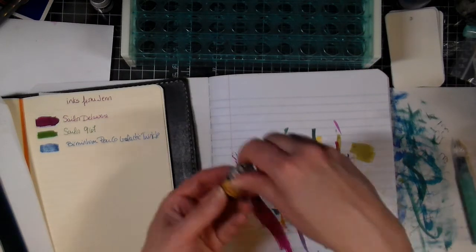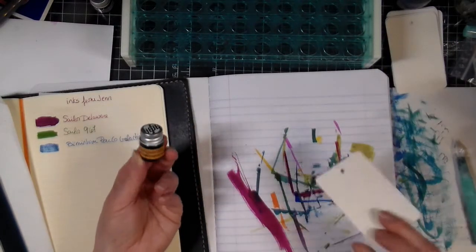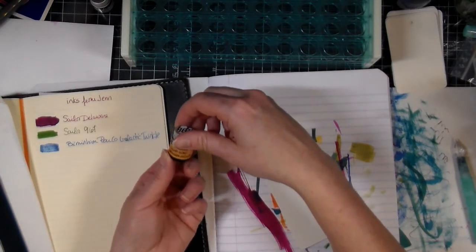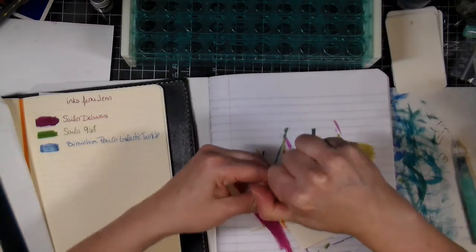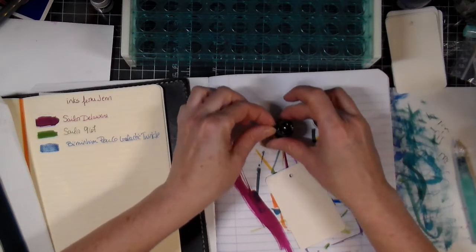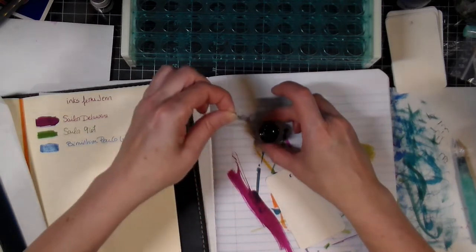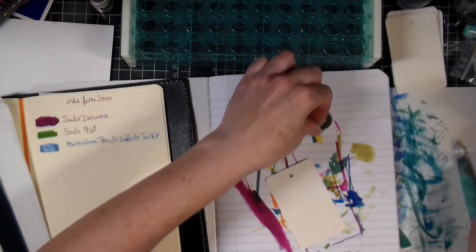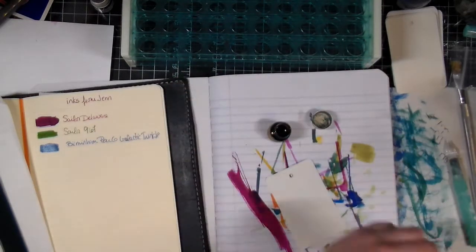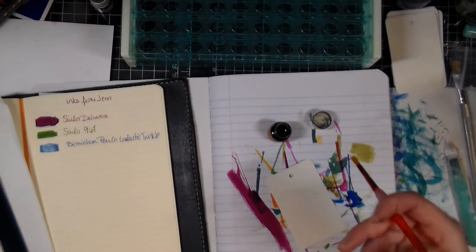Okay, then there's this one here, which is Nagasawa Kobe, number 34, Sorakuen Tea Green. Don't know this company. I don't have any of their inks. And there's a little plastic to protect it. Put that in there. I'll be able to put this little piece back though.